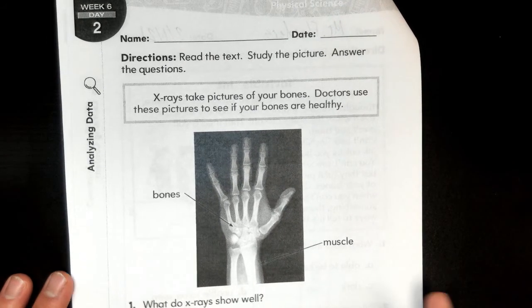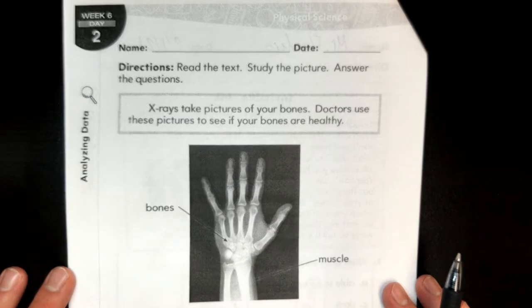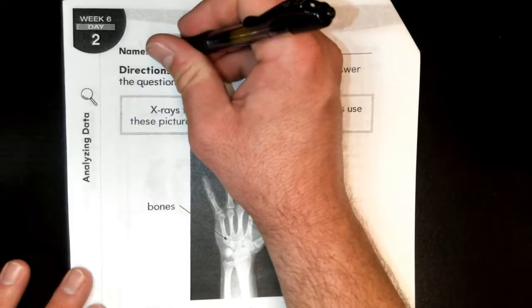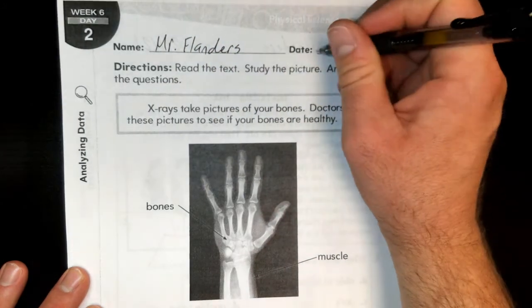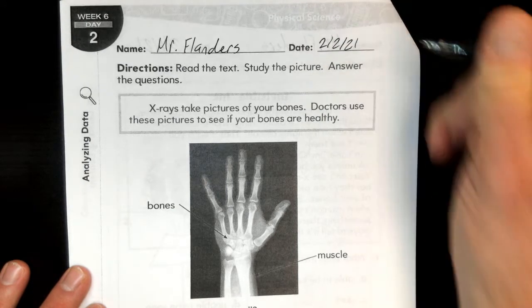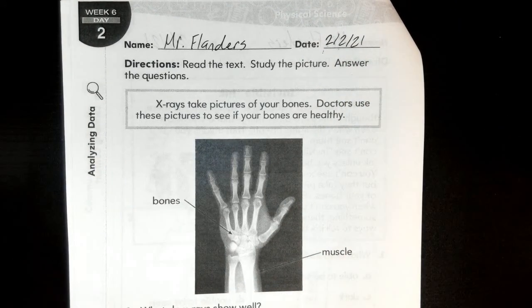Go ahead and make sure you have your packet open to week 6, day 2, for our science activity today. And while you are flipping through that, I'm going to write my name on the top of my paper, and then the date, 2/2/21. That stands for February 2nd, 2021.